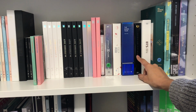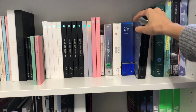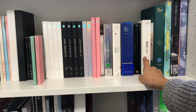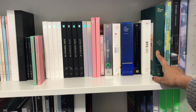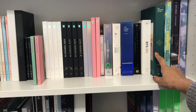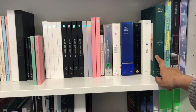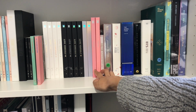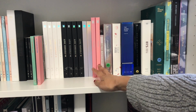And then on to the Memories DVDs. I have Memories of 2014. And then I have Memories of 2015 and 16, and that is where I stopped. BTS has been releasing a lot of merch and DVDs and things like that, and I just cannot keep up. So I just stick to albums, which is still a good way of supporting the artist, and I still want to support them. So yeah.